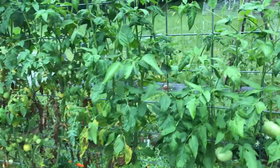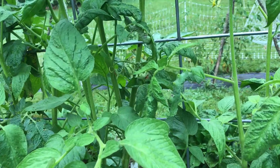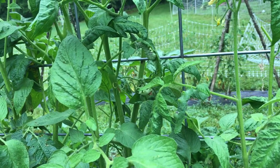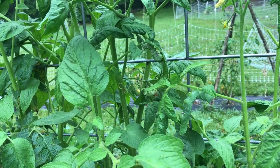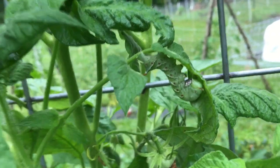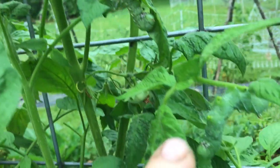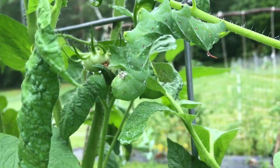Oh my gosh. So I just stuck my phone in my pocket and guess what I saw? Look at that. Can you see him? I'm going to stand here for a minute. You guys tell me if you see them. But there they are. There's one right here. And this guy is huge. Look at that. Oh, is that gross looking or what?